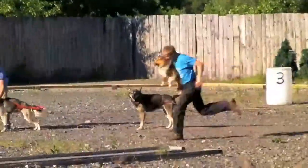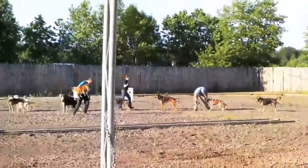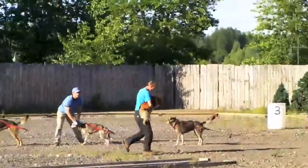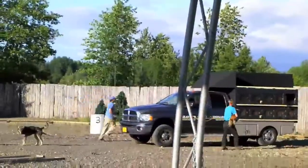Hey, that one there is cute. Hold on, no. That's not a sled dog. Put her away. No, you cannot try her, okay? Put her away.